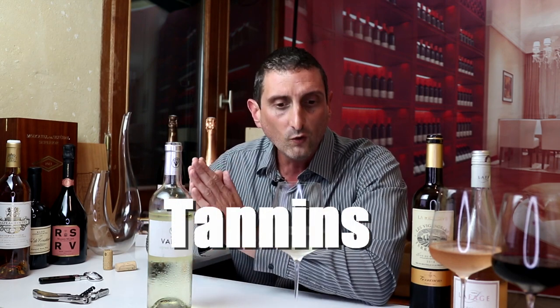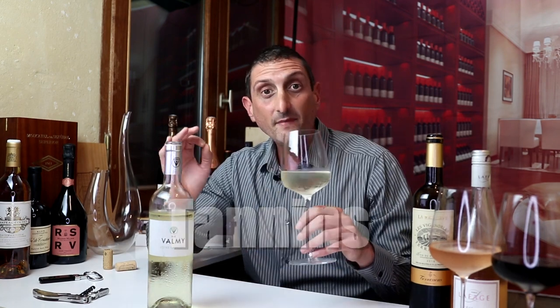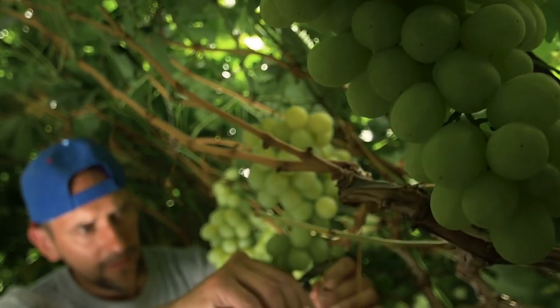So the difference in color between red and white is almost an afterthought. The color itself is not all that matters. The big difference between red and white is the presence of tannins, or obviously their absence. Two other main characteristics of white wines are related to the fact that white grapes are generally harvested earlier in the season than the red grapes.